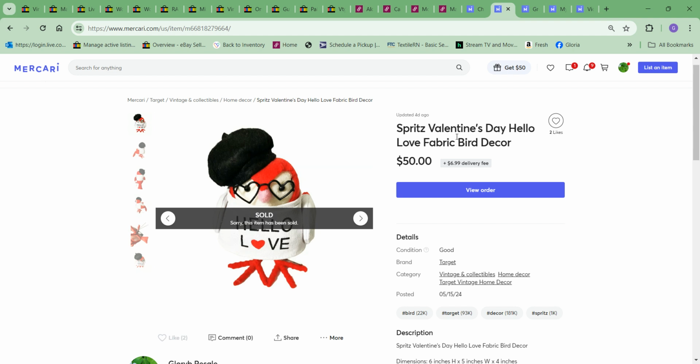I got the Spritz Valentine little bird from Target, and I got the full asking price of $50. And the cost to me on it was $1.49. So that was a great sale. Like I said, I have a couple others. I think I have three more Target and one more of a cheaper brand. That's probably more like a $15 sale, but anyway.